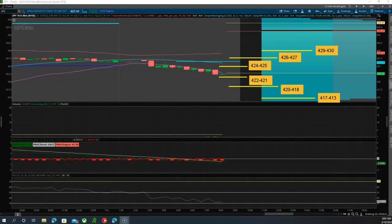I expect the CPI to be bad and give us a drop. And the jobs report, I expect to be good and give us a pop. I don't know whether they equalize each other out and we keep going, but remember, we are in a consolidation pattern. I don't expect us to just drop and fall off the map. We should find support at some point today.